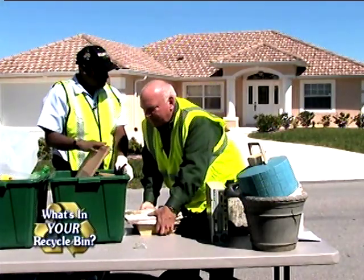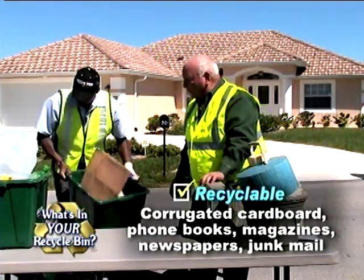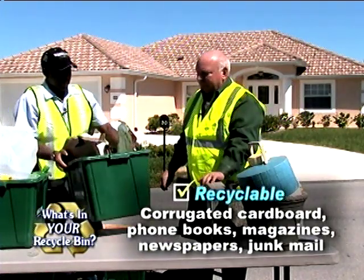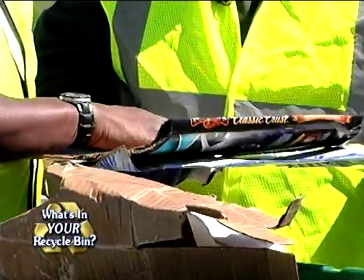Now, these are the items that are recyclable, and we're going to talk about the paper products that are non-recyclable. Okay, non-recyclable paper products. What have we got? This bin here is full of non-recyclable items. One is our press board.